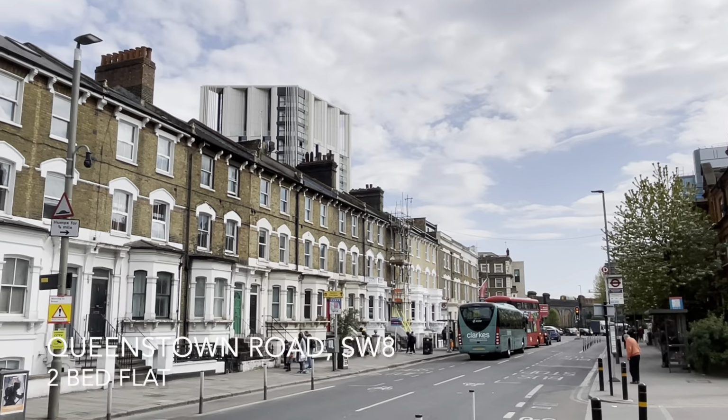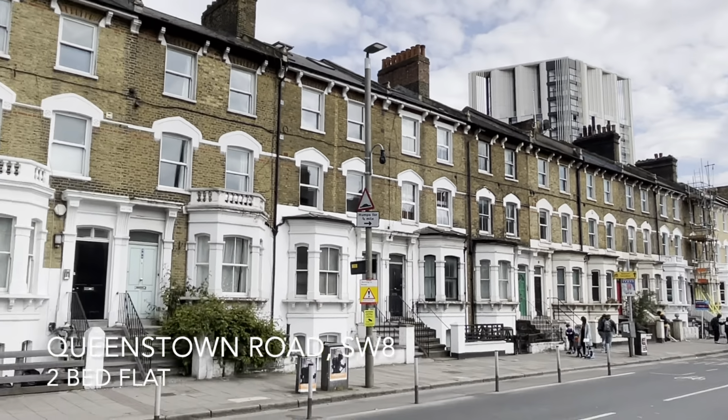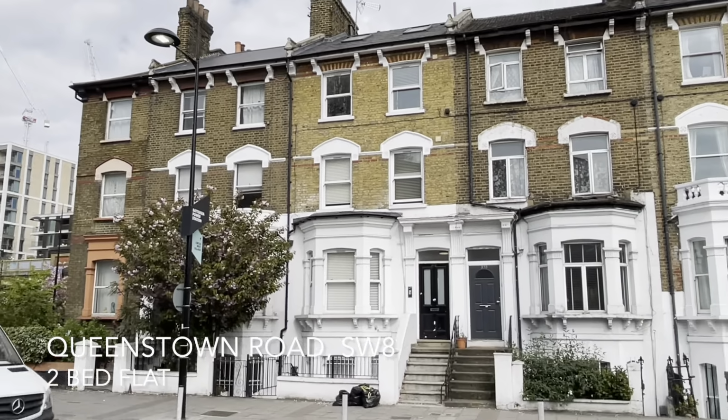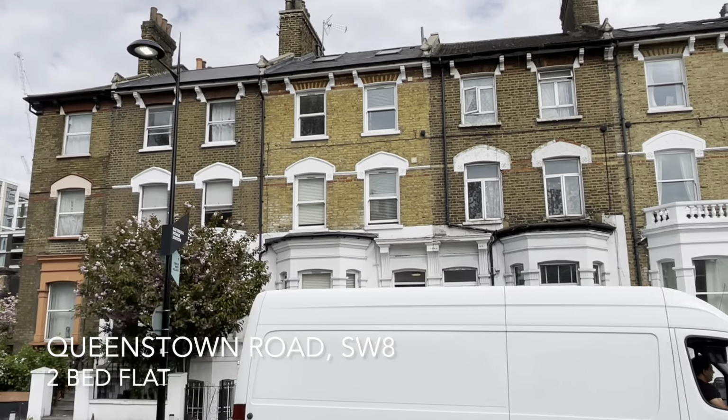With its perfect location for access to Battersea Park train station and the wide green spaces of Battersea Park, this two-bed split-level flat in a period building has lots to offer.